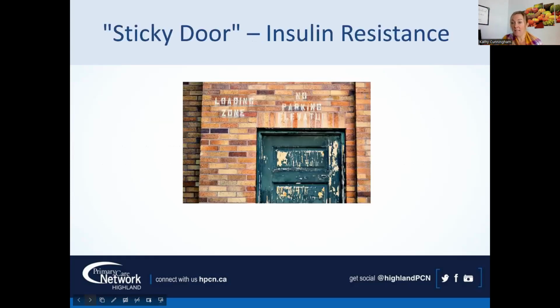But insulin resistance can happen. I like to think of this as a sticky door. We talked about insulin as the key, and the cell door can be like a lock, or it can be sticky. The insulin's there and the cell's there, but the insulin can't do what it needs to do. So the sugar's just not getting into the cell where it needs to be. That door is sticky, or the lock just isn't working for some reason. That's what we call in medical terms insulin resistance.